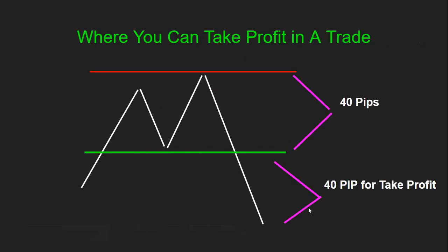Let's look at this also. This is something that I discovered, guys: there's usually a direct correlation, or a one-to-one risk to reward ratio, from the top and the bottom.